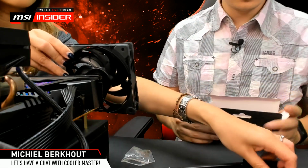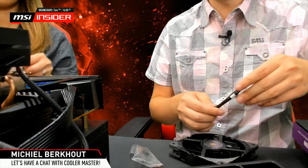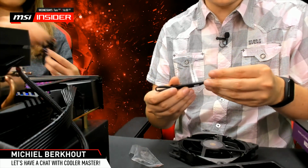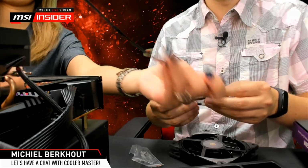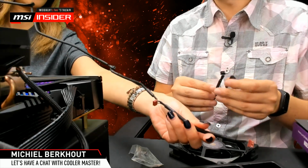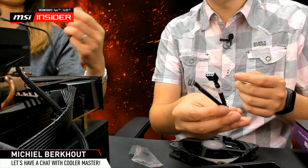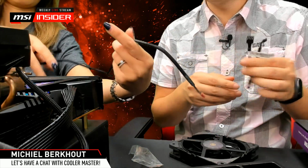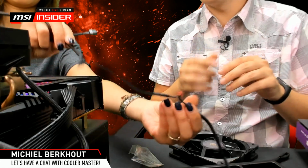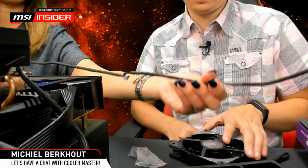Another feature I want to highlight is this daisy chain for better cable management. We have 2 cables here, and we include another cable, so you can connect 2 more fans together. So this is the cable you would use if you only use 1 fan? Correct. And this is so you can go up to 3 fans using only 1 PWM header? Correct, yes. So this daisy fan cable is included for better cable management.